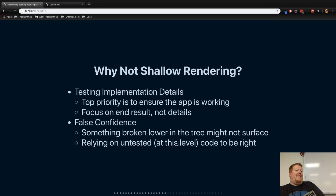So, back to why not shallow rendering. So why not shallow rendering? We're testing those implementation details again. Our priority should be making sure that the app is working. It helps to zoom out, see the big picture of it. If we're zoomed in too close, we're not really seeing how the app should be functioning, and we're missing some of these. We get that false confidence.